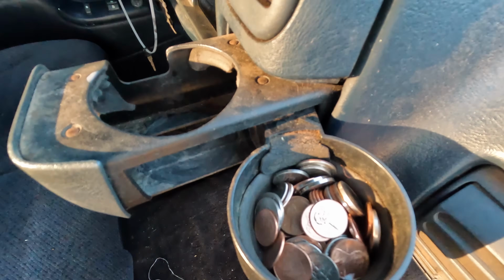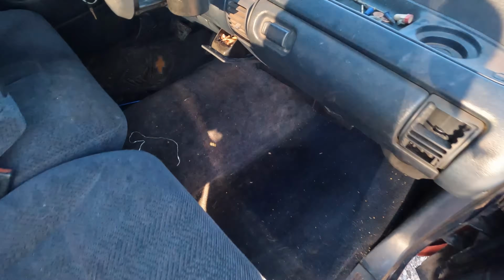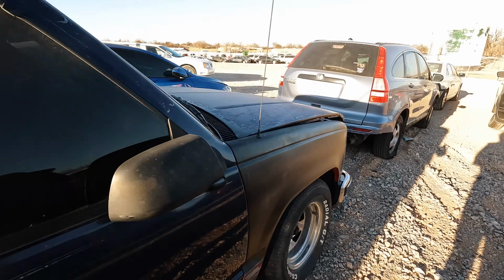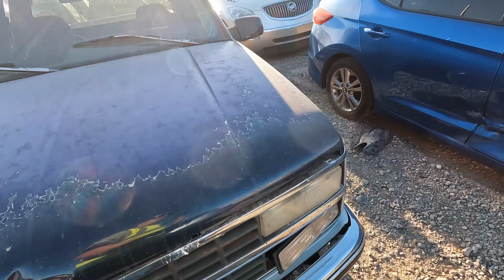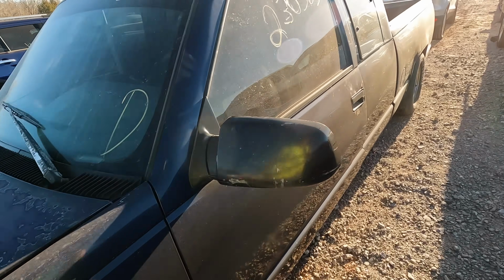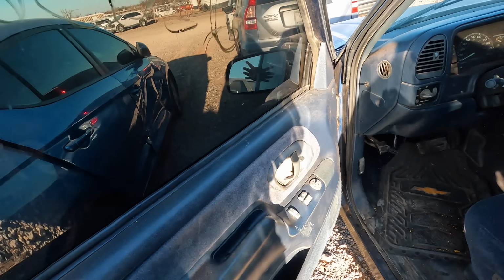And there's money. It comes with money. And there's more money. You're already winning. I am seriously more likely to bid on a vehicle that has change, any money in it at all, versus one that doesn't. Just because I know I'm getting some of my money back.